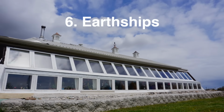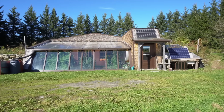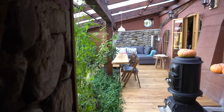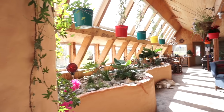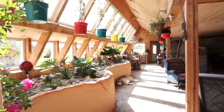Number 6, Earthships. Earthships have to be one of the more beautiful, ambitious, and labor-intensive types of alternative homes that we've seen people build. The goal with an Earthship is that the home would be completely self-sufficient in terms of its inputs and outputs. The concept and design came from Michael Reynolds, who's an architect in New Mexico.